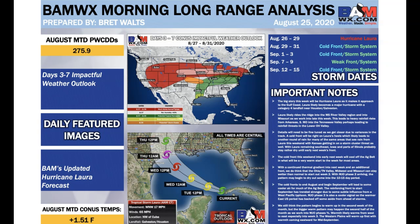We're going to analyze what is obviously the big story right now, and that is Hurricane Laura. It is now a Category 1 hurricane, and we're going to talk about why we think it's going to do what it's going to do, and then I'm going to give you a brief glimpse into the long-range outlook. I'm not going to spend a lot of time on long-range today, but I will talk about it.